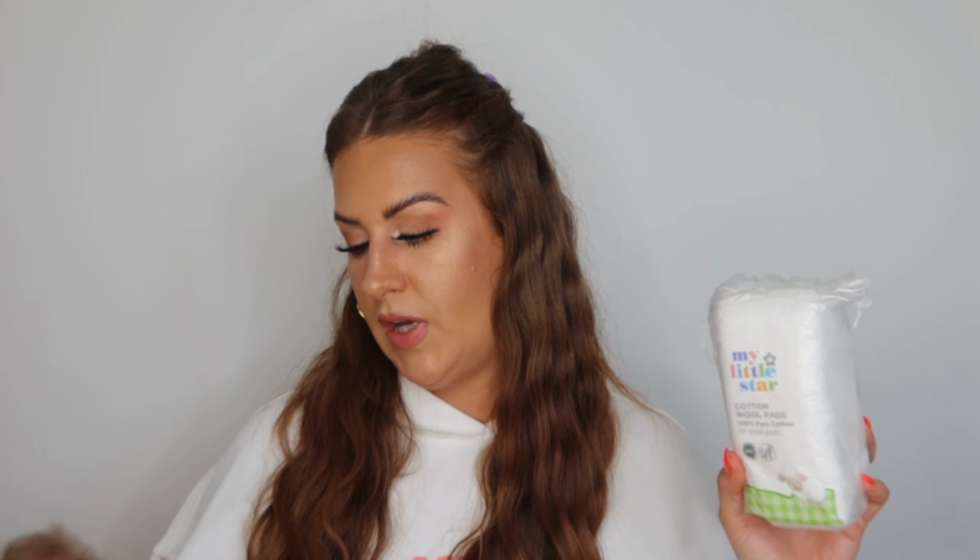I then also picked up some of the My Little Star 50 small cotton wool pads. I really like these cotton wool pads. All the other ones I found recently have moulted quite a lot, so I picked these ones up. They're £1.99 but 2 for £2.50, and I picked up 2, but I can only find 1. So I don't know if they've fallen out in the car or I've dropped them along the way, but I'm always doing stuff like that.